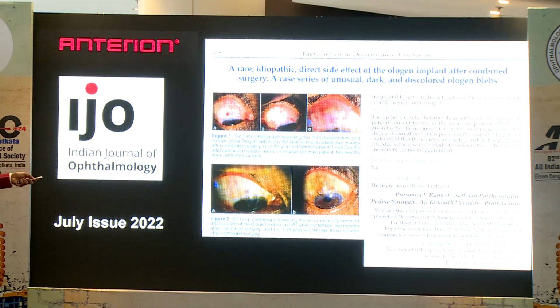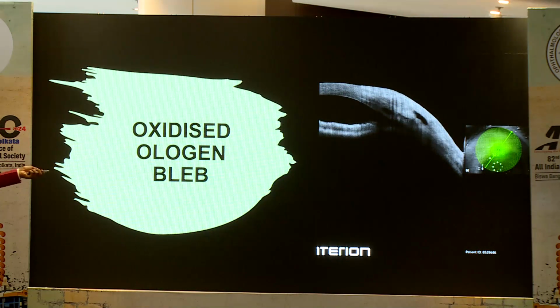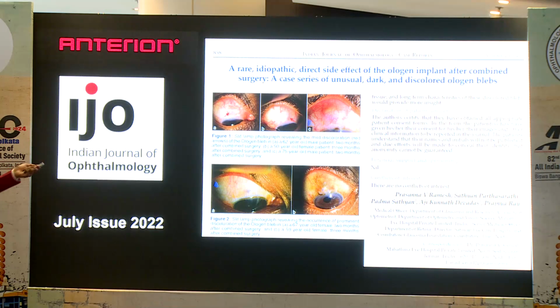We were able to identify that the Ologen implants of one particular batch had a side effect that after a combined surgery with the intracameral antibiotic that we were using, it became discolored, where you can see that this is a discolored Ologen bleb that we were able to image with an Anterion. So we went ahead and published that as well.